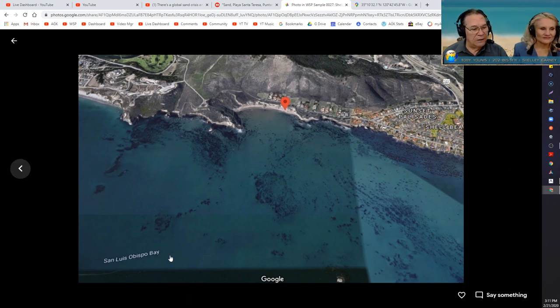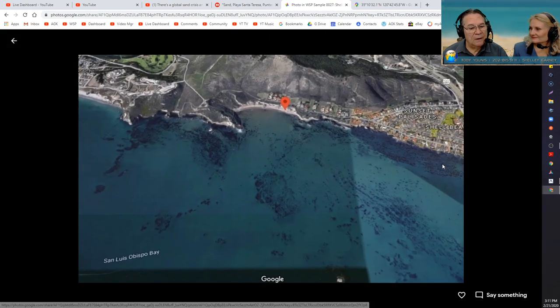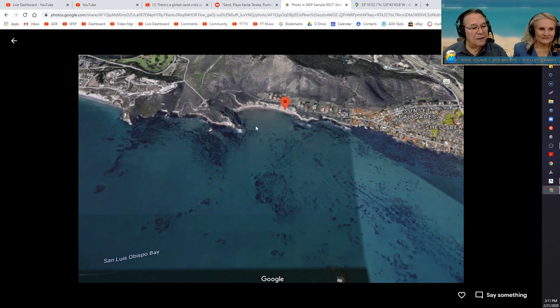So this area right here is called San... Let me go back one so you can see it. The area that we're looking at right here is called San Luis Obispo Bay. But then it's broken down. This area right here is referred to as Pirate's Cove Bay, and our sample is taken from here.